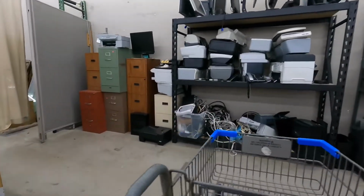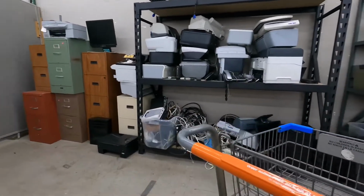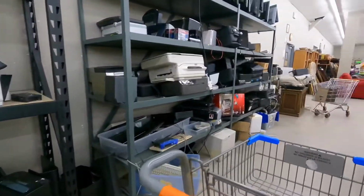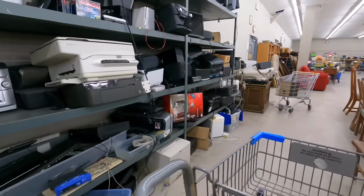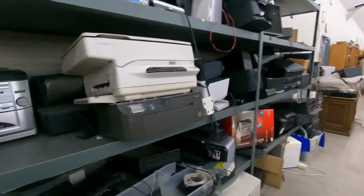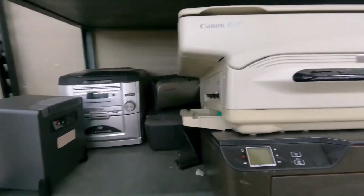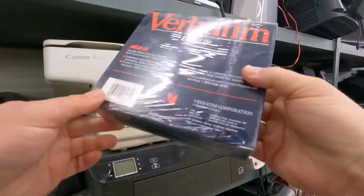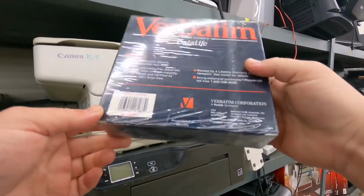I always check out the electronics section. I'm not great with electronics, and so I don't love reselling them, but I always check this area anyway. There's some things I can find here sometimes that I'll be willing to sell, and here I'm finding some packaged vintage media, so I'm really happy about that because it requires zero testing.